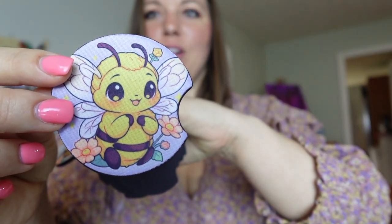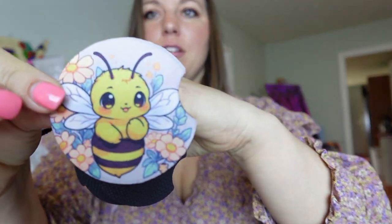Anyway, I want to show you the car coasters. These will also be available on Thursday. And I think there's 7 designs that I'm doing. Anyway, got this little bumblebee. How adorable. I can't decide if this is my favorite one, or I love the bee ones. They're so cute. That one.